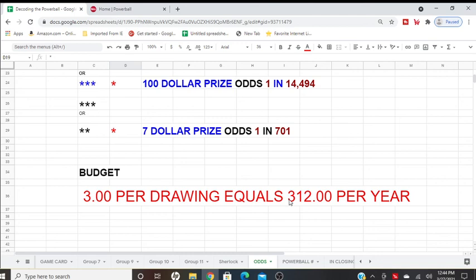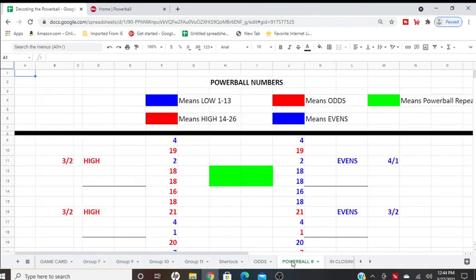Okay, so some people in the past have asked me, hey, if you think you're going to lose $300, then why do you even play at all? And I think we can all agree, in order to win, you need to play. And for me, I'd just rather pick my own destiny than take an easy pick or a quick pick.